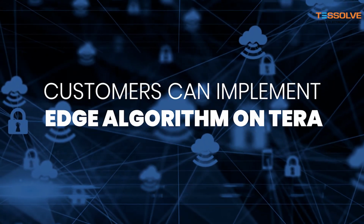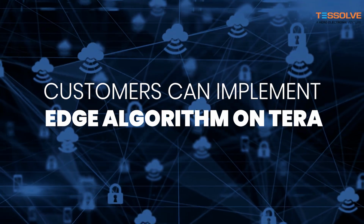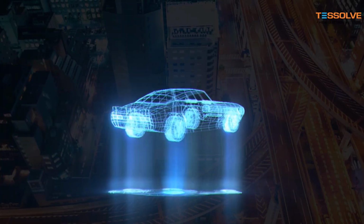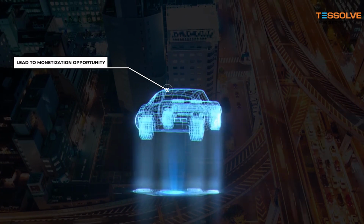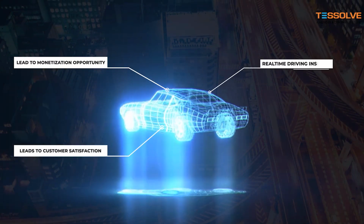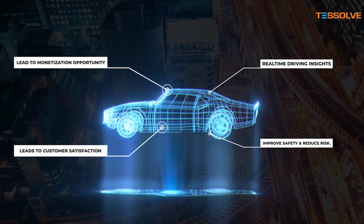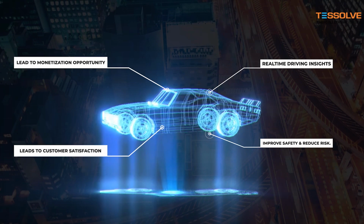Customers can implement Edge algorithms on Tera, which can be customized and updated using OTA service. Vehicle data access can lead to monetization opportunities and customer satisfaction. Real-time driving insights provide opportunities for feedback and coaching information to customers, which can then improve safety and reduce risk.